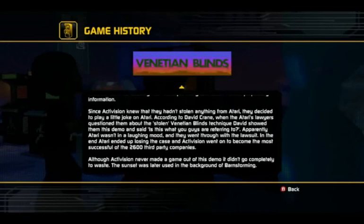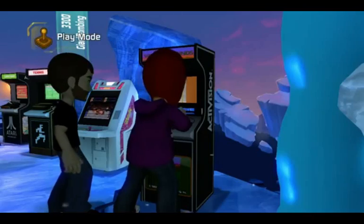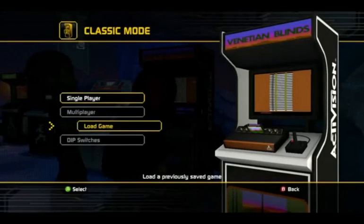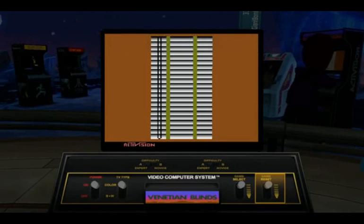And then Atari sued Activision, but Atari lost the case, as it says here. And this demo never actually came out, though the sunset, as it says here, was used in the background of Barnstorming. So this is basically a big joke that you can be in on for the low, low price of $3. Was it ever actually released? You know, it probably was packaged in with one of these PS2 Atari 2600 packages that Activision's done, like Atari Anthology and stuff like that. But yeah. Let's see what it looks like outside.